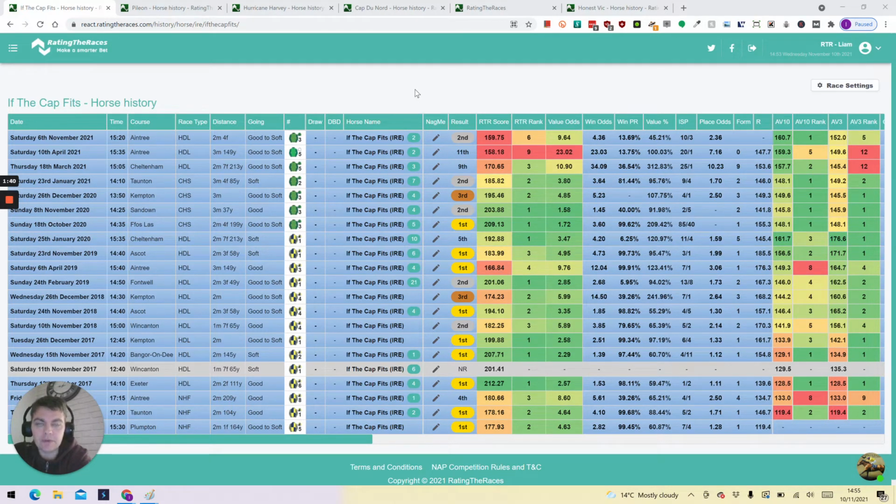Drop him into a handicap, and I think he'll go really close in a big handicap. They could even look at something like the Coral Cup for him, or maybe back at Aintree in April. The 3 mile handicap hurdle at Aintree at the end of the season could well be a target as well. He's won a Grade 1 at Aintree, but he's nicely handicapped, so I'm definitely looking out for him going handicapping.